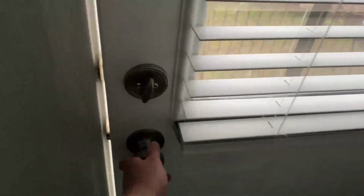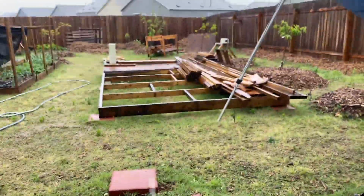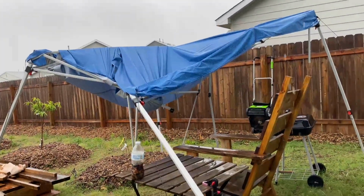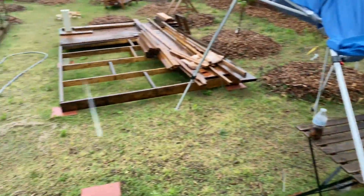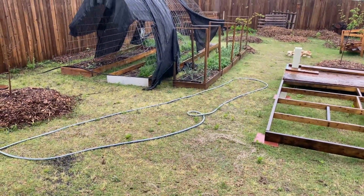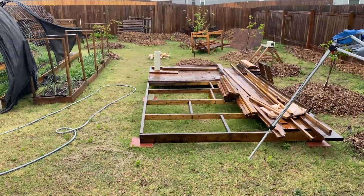You know how they say when it's raining, it's pouring. Check out my broken shed, and that's a third one broken by Texas storms. Yeah, you can only build something permanent or just forget about it altogether.